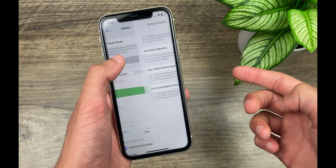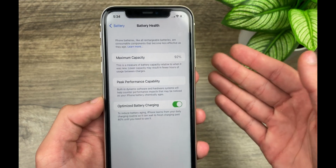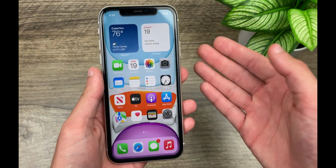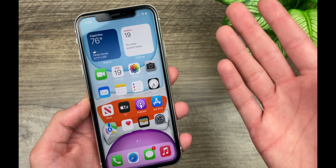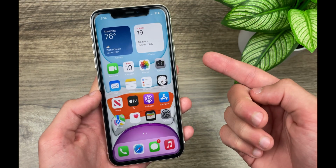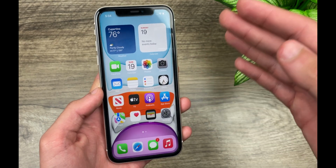Alright, so taking a look at battery life, you can see here that my iPhone 11 does currently have a maximum capacity of 92%, has never had a restart, so everything is running just as it should. So battery life on the iPhone 11 has been actually pretty good since the first developer beta of iOS 15, believe it or not. In my experience, the battery life on iOS 15 with the iPhone 11 has been the best it's been since it launched.